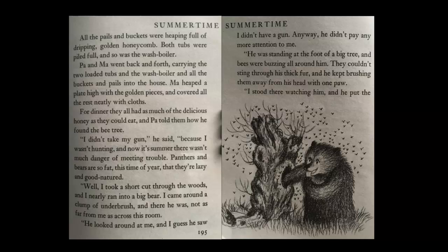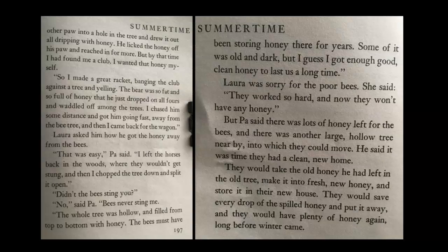He was standing at the foot of a big tree, and bees were buzzing all around him. They wouldn't sting through his thick fur, and he kept brushing them away from his head with one paw. I stood there watching him, and he put the other paw into a hole in the tree and drew it out, all dripping with honey. He licked the honey off his paw and reached in for more. By the time that I had found me a club, I wanted that honey myself. So I made a great racket, banging the club against the tree and yelling. The bear was so fat and so full of honey that he just dropped on all fours and waddled off among the trees. I chased him some distance and got him going fast away from the bee tree, and then I came back for the wagon."